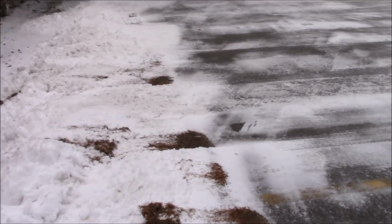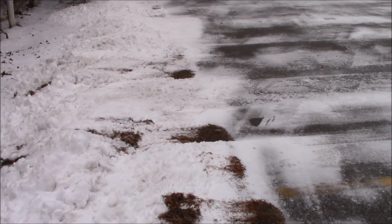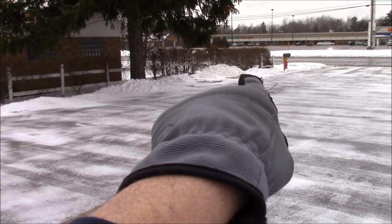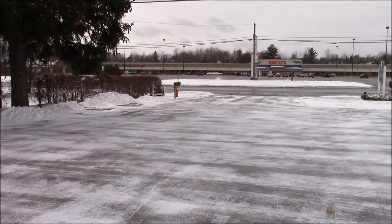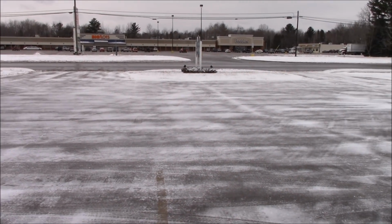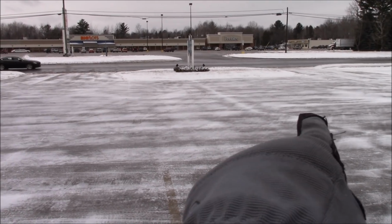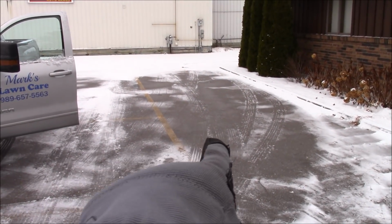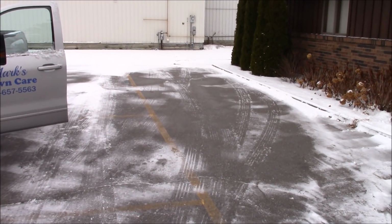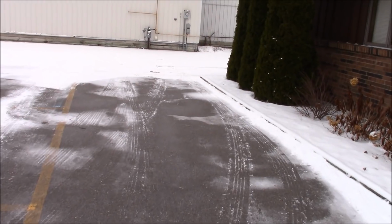Front lot is plowed. You see I hit a couple spots. Happens every year, it's not a big deal. Hit another spot over here, a little bit of grass there, so it's still not that bad. There was about 2 to 3 inches on this. You can see it's already starting to darken up in here. My first pass that I came in here, that's already starting to melt off. So it didn't take me very long to plow this out.